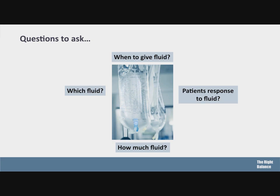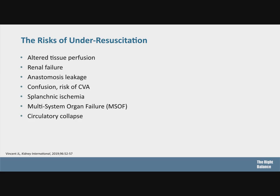You really set it up great. And the fact that fluids is a drug and we need to be far more specific in how we manage it than what we currently do. We need to ask some very specific questions about when do I actually give the fluid? Which fluid? Because the type and choice of fluid is going to make a difference. The amount of fluid is significant. And is my patient going to respond to that fluid? Because if they're not volume responsive, then my choice may be a vasoactive drug. And so there are risks on both sides, which is why it's important to get it right.